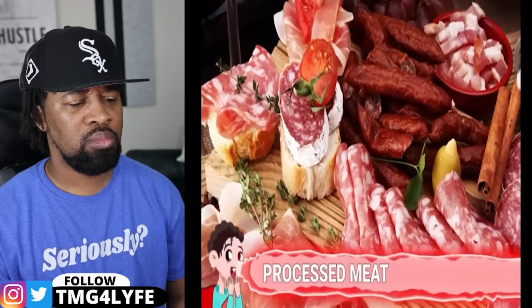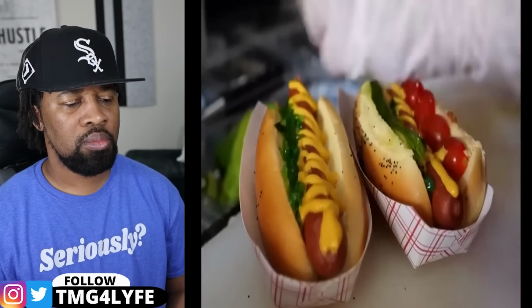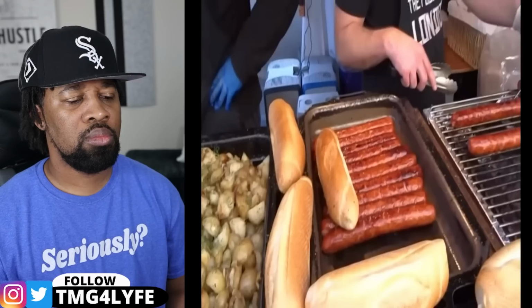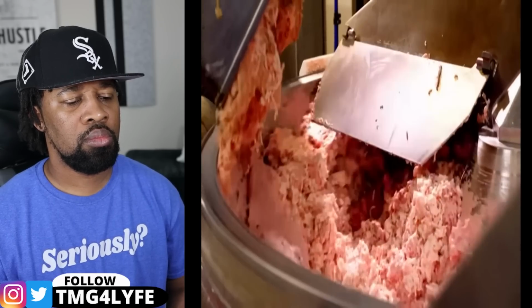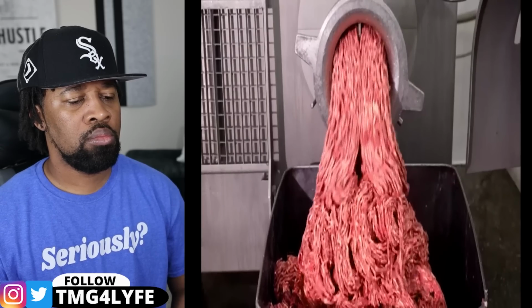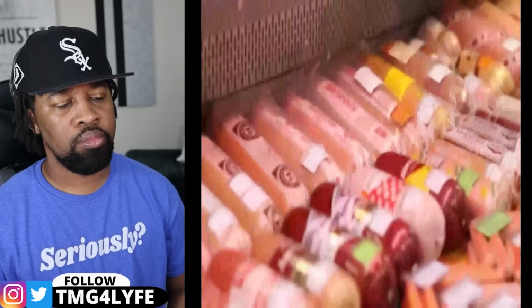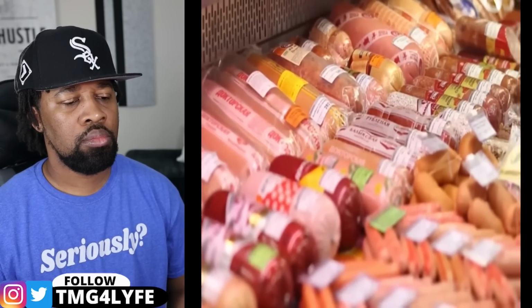Number 9. Processed meat. This is a problem. As a nation, we love meat. We love sausages, hot dogs, salami, bacon, ham, smoked meat, dried meat, canned meat, beef jerky, the list goes on. But what all these meat types have in common is that they are all processed, which means they go through a curing, drying, canning, salting, and smoking process.